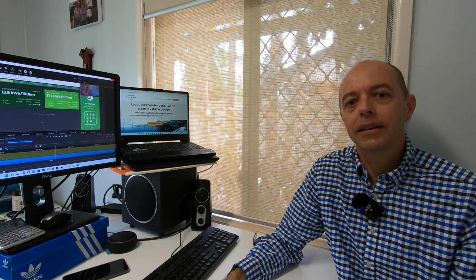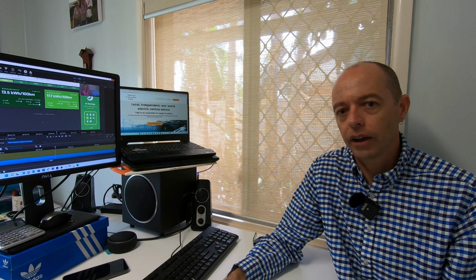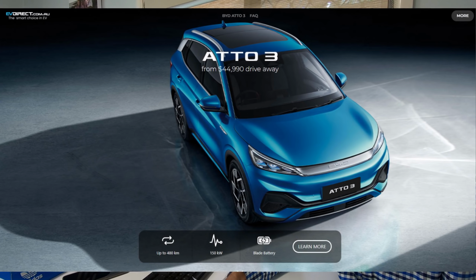But what we're going to look at today is the vehicle itself. We'll do some comparisons between the MG ZS EV and the Hyundai Kona, and then we'll see how you can order one of these BYD Atto 3s. Now that's what they've called it in Australia. It's actually the Yuan Plus in China, so this is obviously a Chinese vehicle.